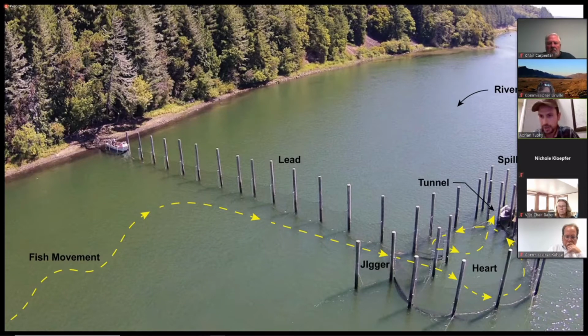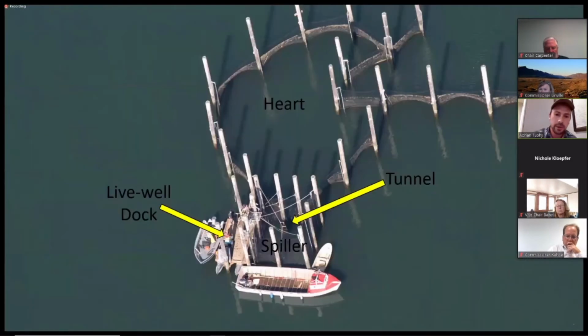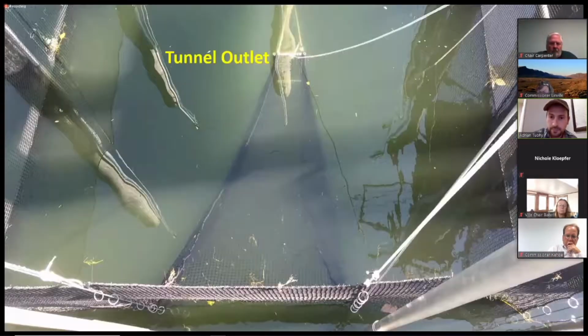Because generally when they're entrapped, fish will nose into the current, whether it's the flood or the ebb. And eventually they're guided by their natural instinct to move upstream and against that current through the tunnel into what we call the spiller. And from the spiller, you could then sort the catch through various means. The tunnel here is conical in shape, wide entrance, narrow outlet. Once the fish move through that, they rarely, if ever, find their way out of the spiller.